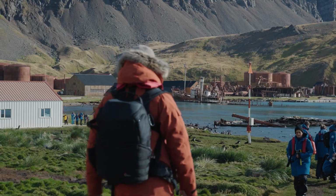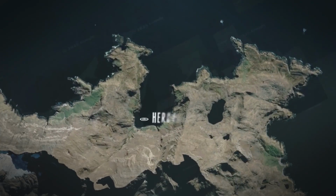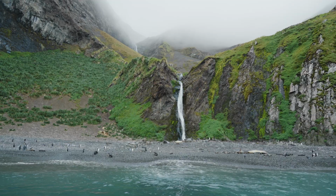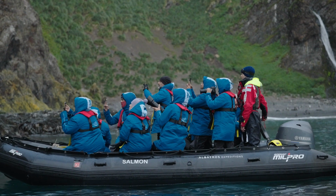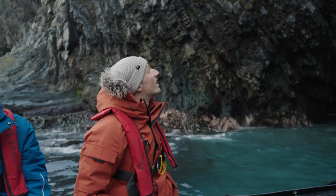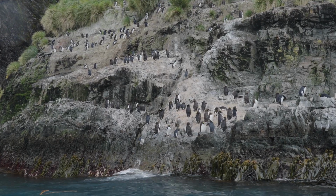South Georgia had left us all completely speechless, but we had one location left before making our way to the Falkland Islands. New location, Hercules Bay, super atmospheric, misty, rainy, love it. Landings are a great way to experience locations, but Zodiac explorations like this give us a different perspective and a chance to spot another, slightly more elusive species of penguin, the macaroni.